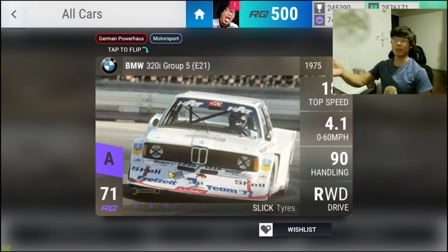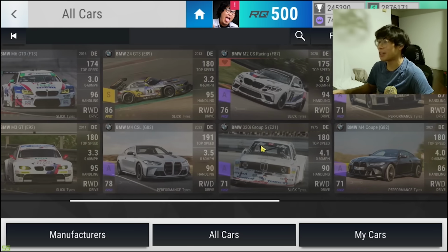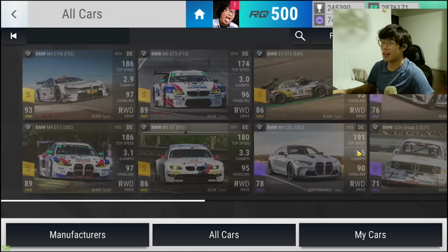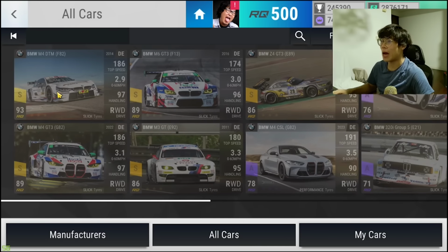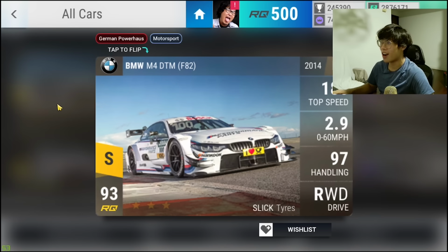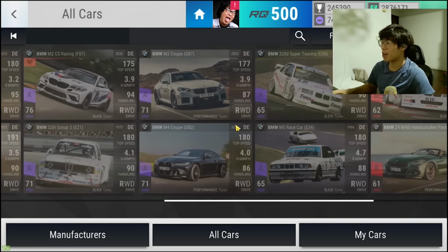I've got the Hot Wheel of this one, man. The 320i Group 5. That's amazing. There's some really good cars here. I gotta be honest, there's some really cool cars here. I'm glad that you can unpack all of these bad boys. This looks like a machine for sure. The M4 DTM, and I think the F82 is probably one of the most popular generations as well. So I think a lot of people are gonna love that.